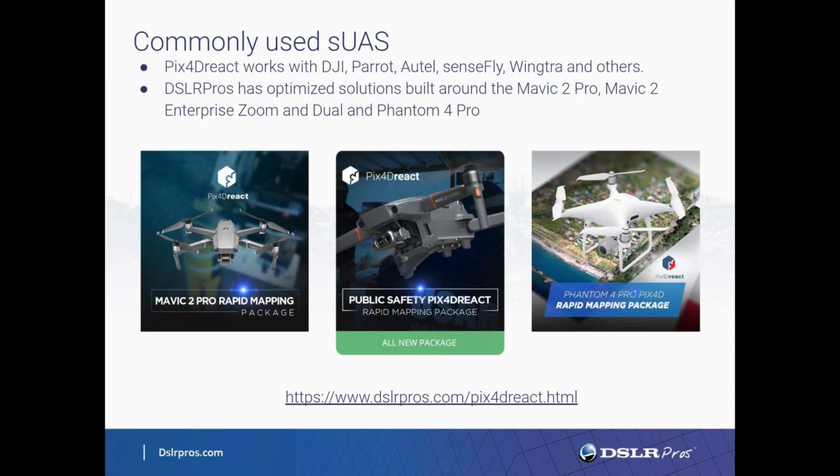So we all know that the high resolution camera and mechanical shutter on the Phantom 4 Pro has made it a flagship solution for professional surveyors for years. But lately we've seen the Mavic 2 Enterprise Dual become extremely popular with fire departments due to its versatility and low price point.